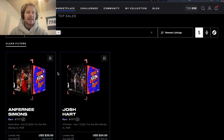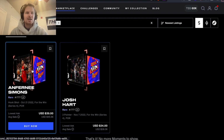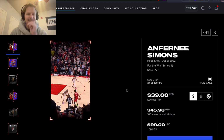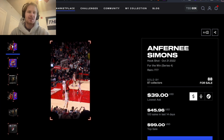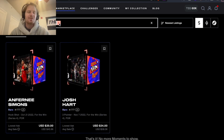So taking a look at some of these already on here, for the win, we got Simons and Josh Hart, and these are, like I said, clutch moments, game winners at the end of the game. So for this one, you can see the time on the clock, shot clock winding down, hit it with 7 seconds. Plays like that, which are pretty memorable for the season.